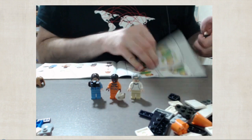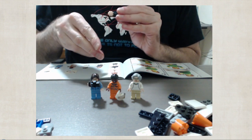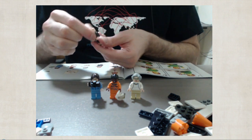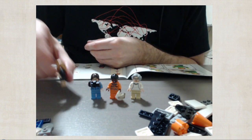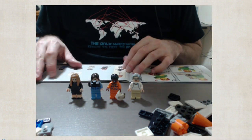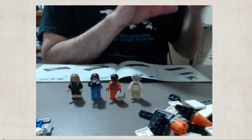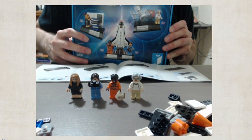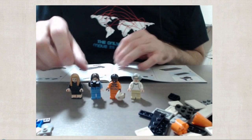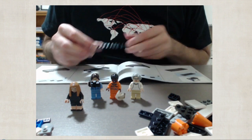And here is Margaret Hamilton. Oh, nice. So the long hair is cunning because it actually goes around the shoulders, so you can put it on basically one way only. So that's our crew here. So what it is, is a bunch of basically just little stands of things. So first up is Margaret Hamilton, who's our leading lady. And let's get going.